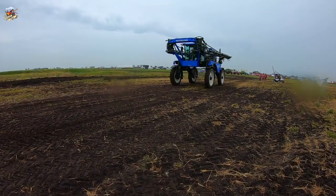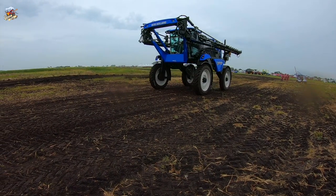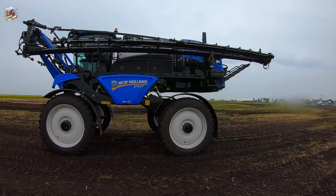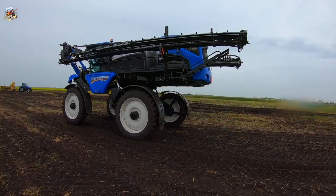Even had sprayer ride-and-drives. Unfortunately, the Versatile sprayer was not here going by when I was here, and I never got a chance to go over and drive it, so I'm gonna have to settle for a blue one for the video.